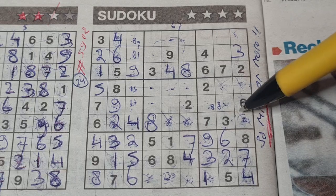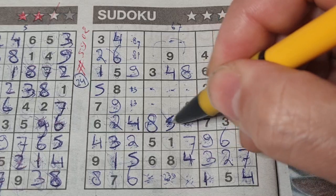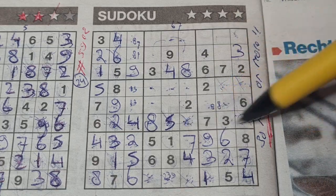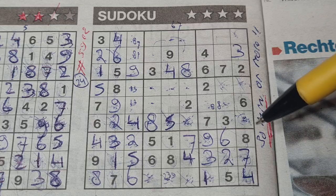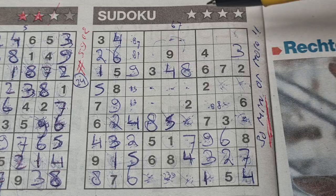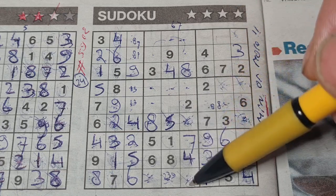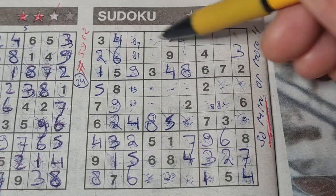So 1 digit left in this row for number 5 then, okay, 1 and a 9. Let me mark those later. If I mark those now, because it's not inside the big square, I will make mistakes. I don't want to make mistakes. Let me wait. So, we have a 5 here. Need a 2 here.